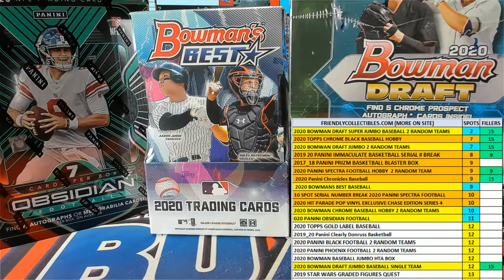Yeah, so you can see just how close we are in some of these breaks. Super Jumbo at two left. Bowman's Best coming up any second. We're really very close in a number of these breaks. And I can't wait to see what happens next. Obsidian at 10 left now.